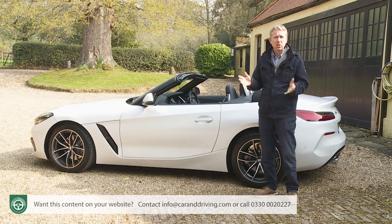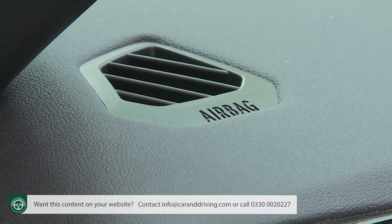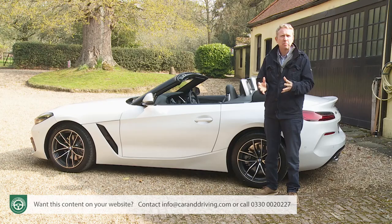In recent times, the setup's been further improved to also automatically activate after low-speed collisions below the threshold for airbag deployment. Immediately after the impact, flashing up an iDrive screen message offering to contact BMW's accident assistance service directly.